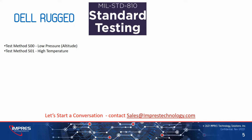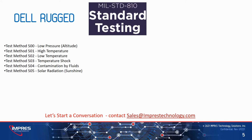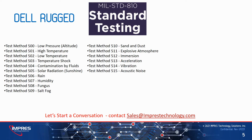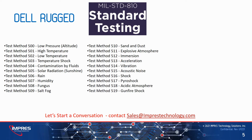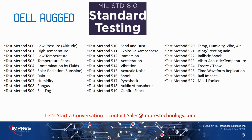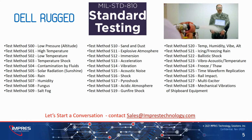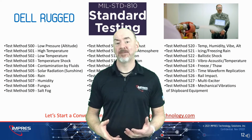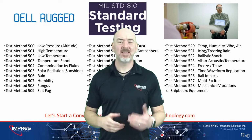Low pressure, high temperature, low temperature, temperature shock, contamination by fluids, solar radiation, rain, humidity, fungus, salt fog, sand and dust, explosive atmosphere, immersion, acceleration, vibration, acoustic noise, shock, pyroshock, acidic atmosphere, gunfire shock, temperature, humidity, vibration and altitude, icing, freezing rain, ballistic shock, vibroacoustic temperature, freeze thaw, time waveform replication, rail impact, multi-exciter, and mechanical vibrations of shipboard equipment. Holy crap, some of you guys have tough jobs out there. There's more, but you get the idea.